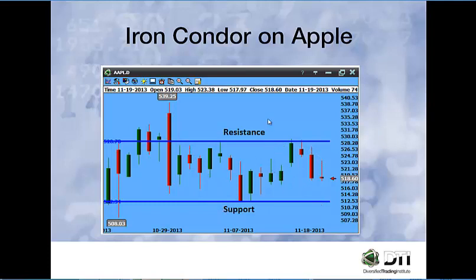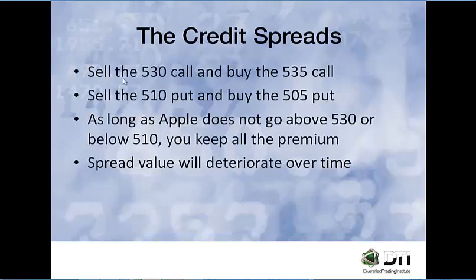So if we look to sell a call spread above this resistance area and look to sell a put spread below this support area, then we should be able to let the time decay come in and decrease the value of those spreads. So in this case, we would sell the 530 call and buy the 535 call. And that's the call credit spread, or the bear call spread, in which the 530 call will bring in more money than the 535 call costs. So we will have a credit on that side.